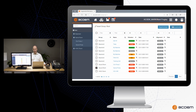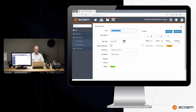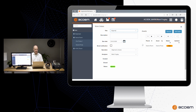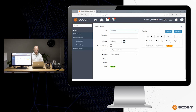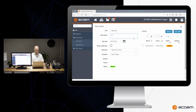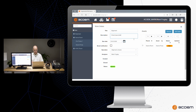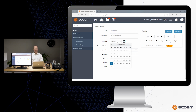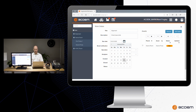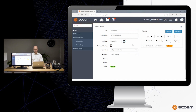What I'm going to do is create a work order at this point. And since I've got a pretty good idea what's going on with it, because it's our sauna pump, I'll give a little bit of additional description here. I'm going to give it a due date for when I want that work done. And we're going to be fairly aggressive. We're not going to give Stan much time here. I'm going to want to send him an email message that something needs to be acted on.